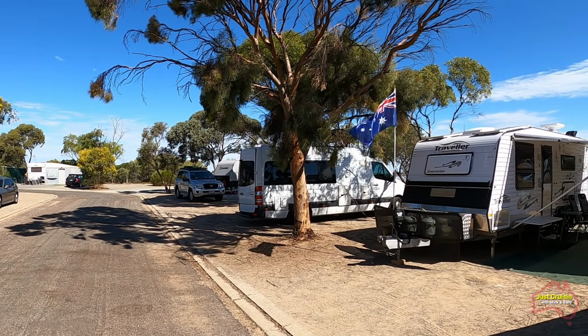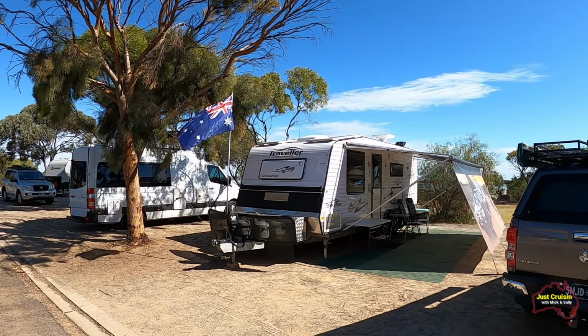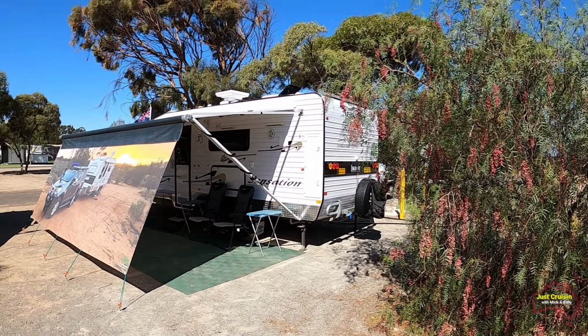The Caravan Park site that we're on while we're here at Port Broughton was classed as a premium waterfront site, and it certainly was spacious. There was nothing to do with the site being small whatsoever.